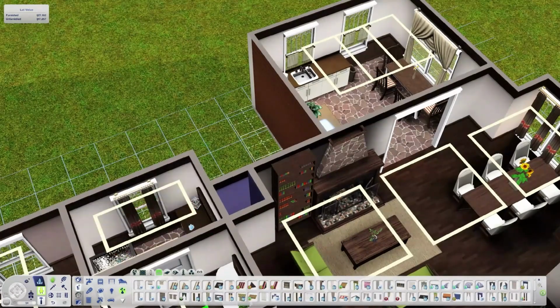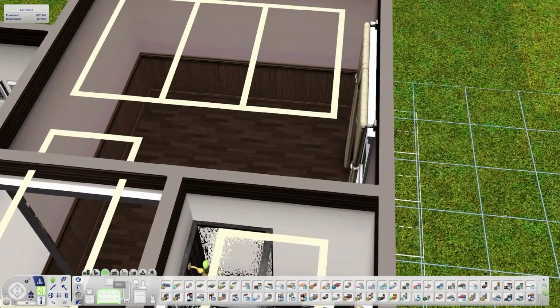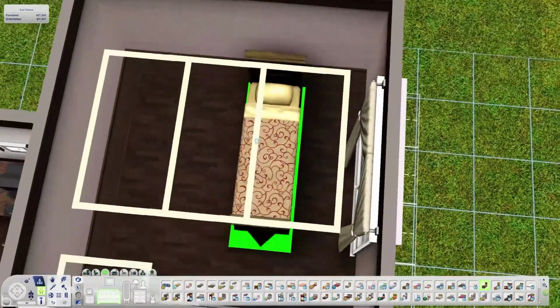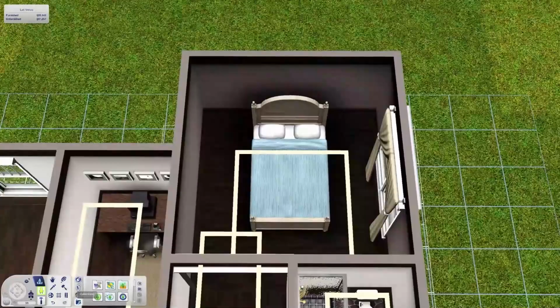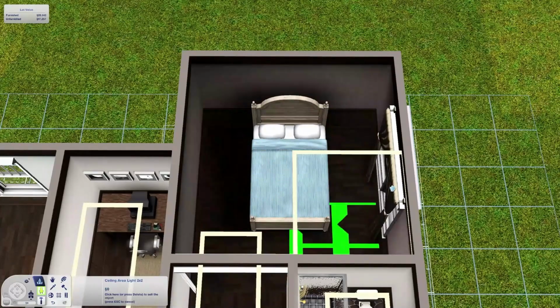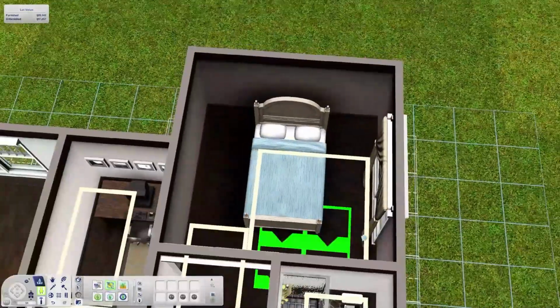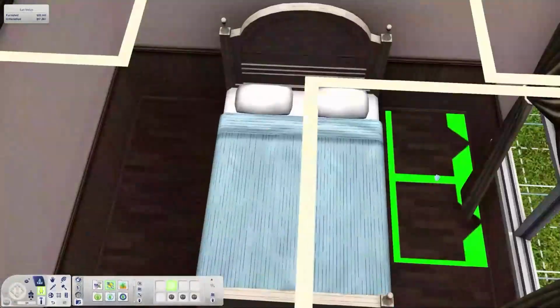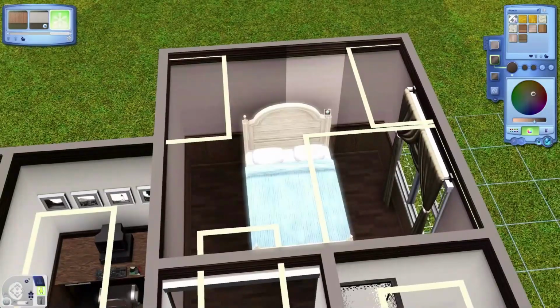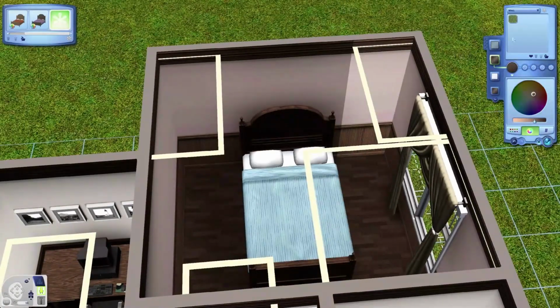I kind of just jump all around in the build. Well, actually, no, I don't. I go room by room. With my next build, which I already have filmed and edited, and it's coming after this one, I jump around the entire house all the time. I'll place down two pieces of furniture in one room, then move on to another room and finish a little bit of that, and then go back to the original room, and it's very jumpy.